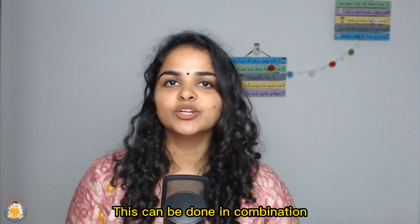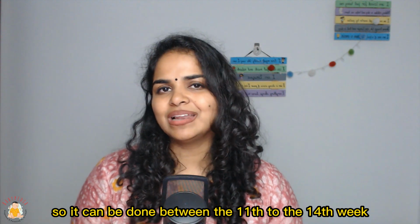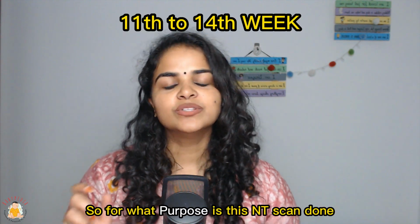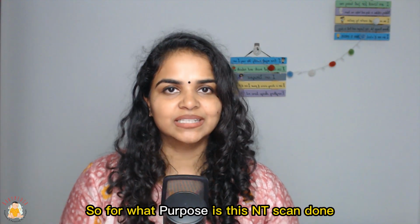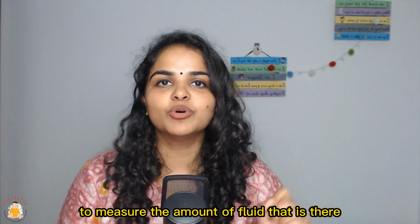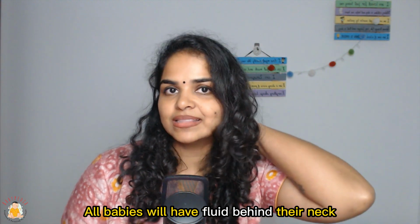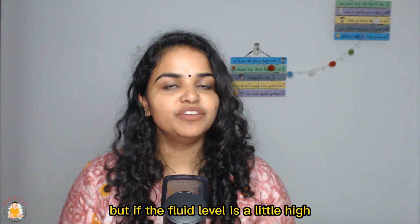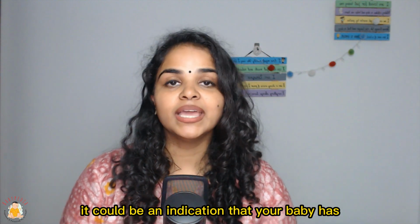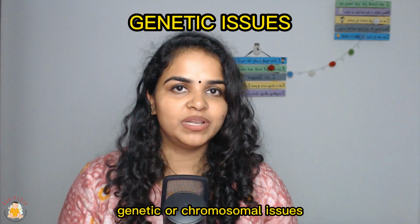This can be done in combination with other early pregnancy blood tests. So it can be done between the 11th to the 14th week. So for what purpose is this NT scan done? They will check the back of the baby's head to measure the amount of fluid that is there. All babies will have fluid behind their neck, but if the fluid level is a little high, it could be an indication that your baby has genetic or chromosomal issues.